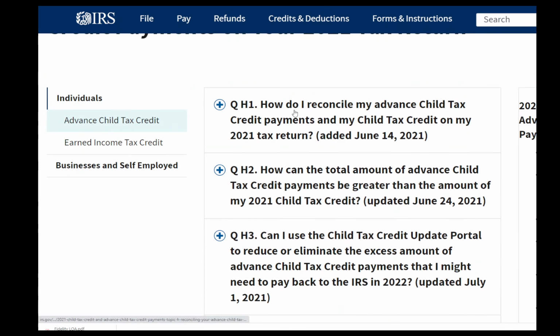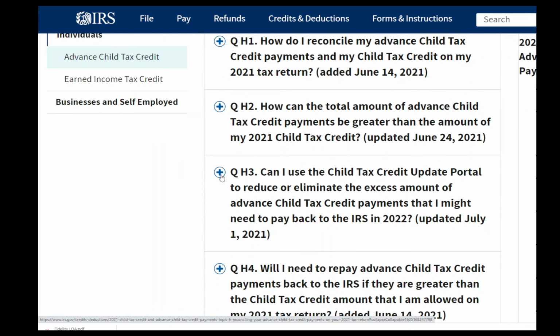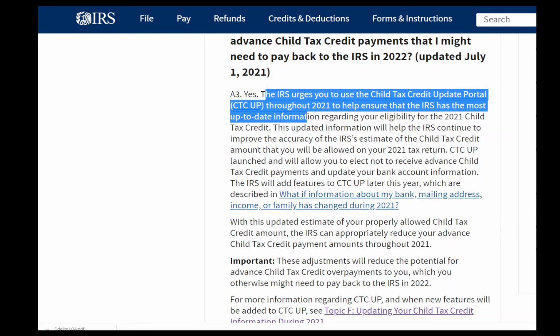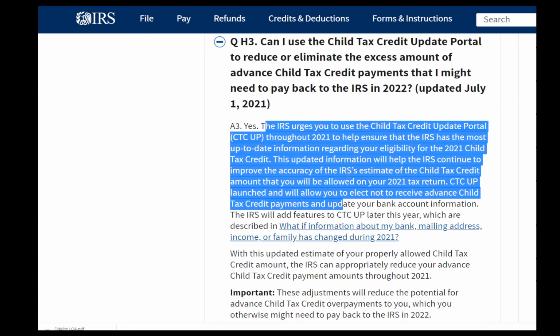One thing that was added pretty recently is here. This payment is not going to be garnished for federal offsets right now, but if you do owe taxes later on in the future, you can use the IRS portal to fix any previous excess amounts paid if you had dependent changes.